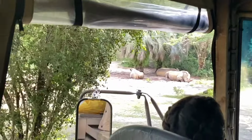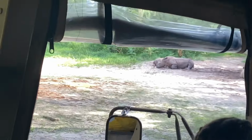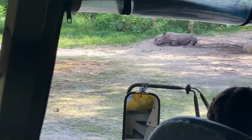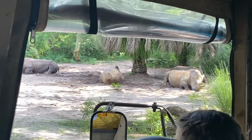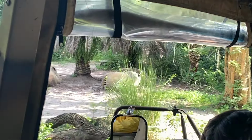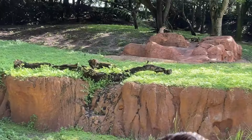Now, a group of white rhinos like this one is called a crash. One of my favorite things to know about animals is what a group of them is called, so you'll probably hear me say it. I'll say all the animals' group names. Now, also over here, there is a mud wallow as well. Now, rhinos like to roll around in these mud wallows on hot days to help keep cool.